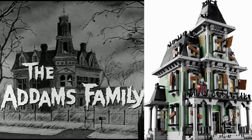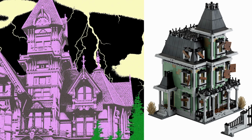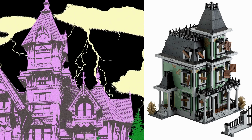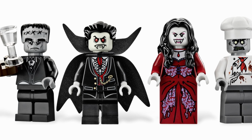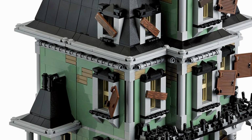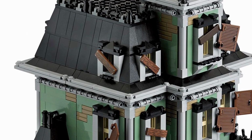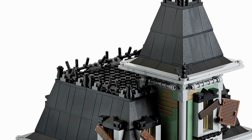The house has a classic look that is reminiscent of shows from the 60s like the Munsters and Addams Family. There's no doubt this was intentional, as LEGO even made some of the minifigures, like Frankenstein's monster butler, in grayscale. The sand green color scheme adds to the washed out, run down look, and the tall black slopes for the roof look really good. Even though it doesn't use any crazy building techniques, this set has my favorite roof when comparing it to all the other modulars.